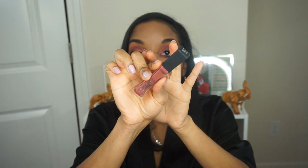All right, and then for my lips, I do have the L'Oreal Infallible Pro Matte Gloss in the color called Statement Nude. It's going to be this really pretty, pinky kind of color. Just going to go ahead and put it on my lips.